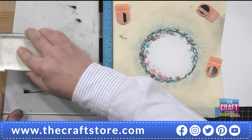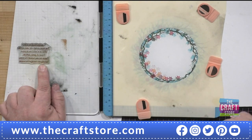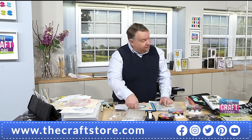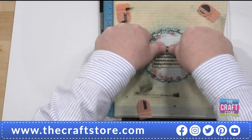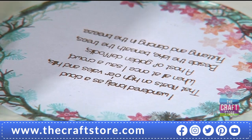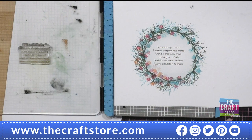Normally, I would say this is a really detailed, fine text stamp, so you would need your foam for this. But I've got the foam on the bottom of the press, so I don't have to worry as much. There we go. Look at that. How crisp and clean is that? Oh, John, you're like a magician. I love it. Isn't that wonderful?